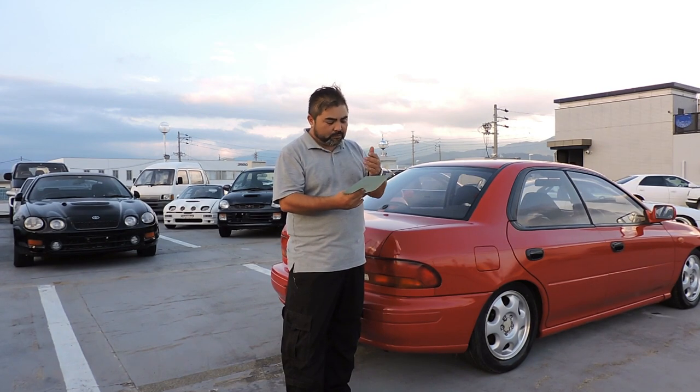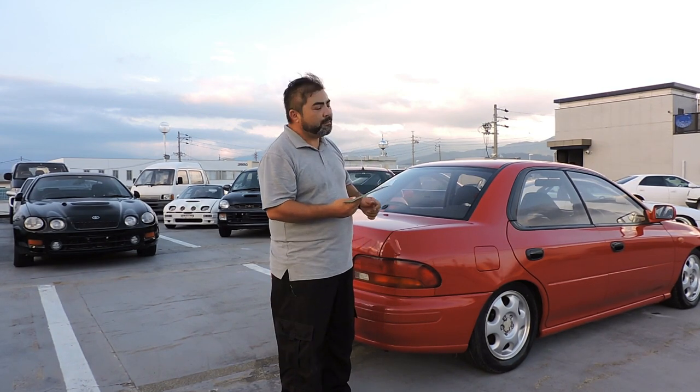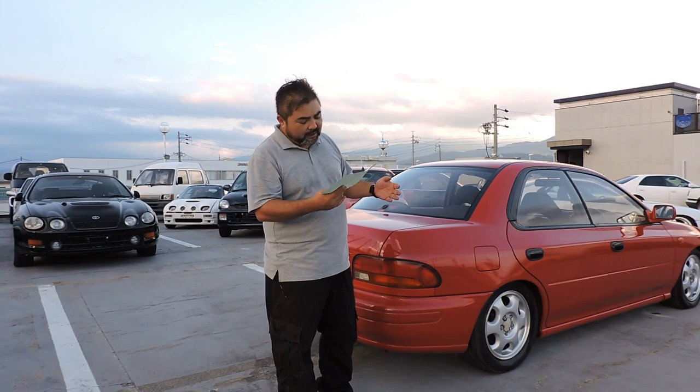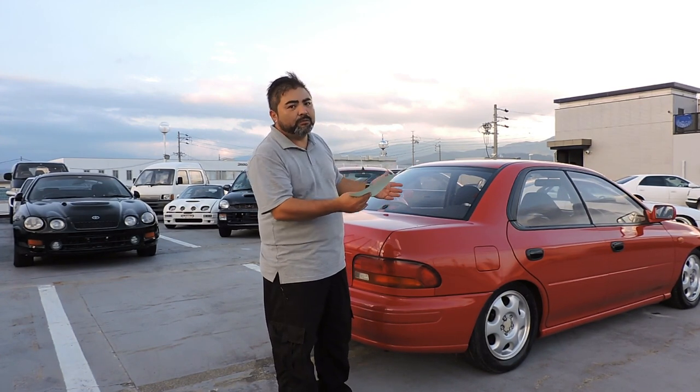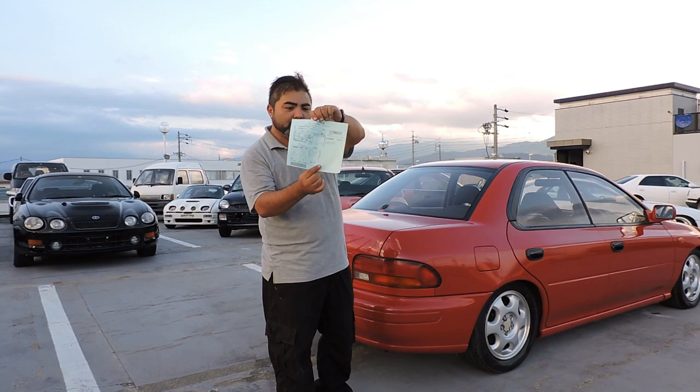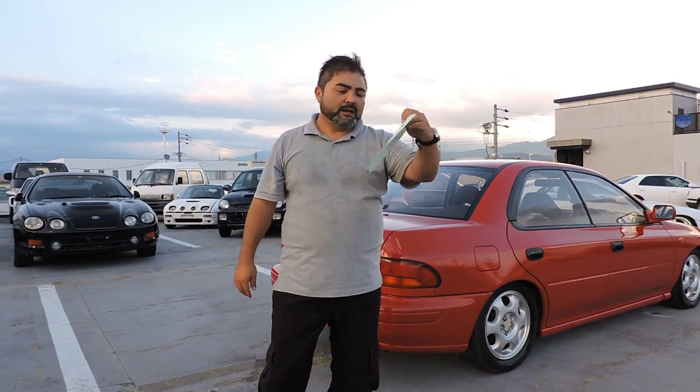And another thing written here is basically about the body condition, dents, that was all fixed in the case of this car. So here is the auction report sheet.